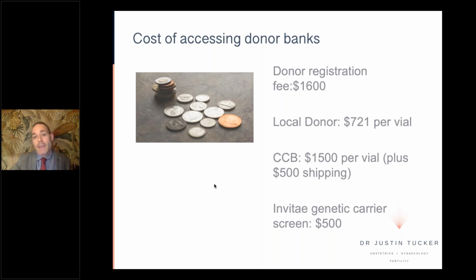So Monash IVF has a donor registration fee of $1,600.